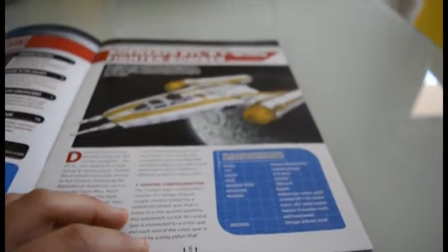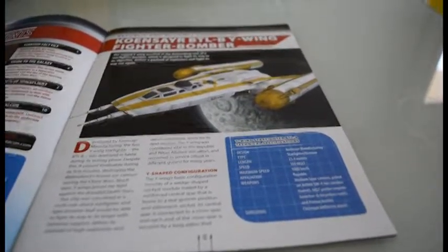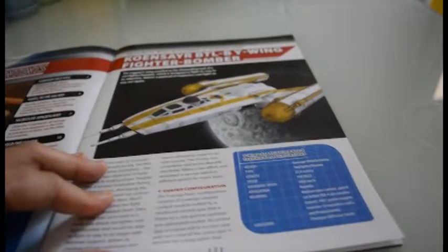I always thought it's the force fields, but they don't really have force fields so much. I mean, they have ray shields in the Star Wars universe, but they have these deflector shields, which I guess deflect lasers, which I guess is cool.